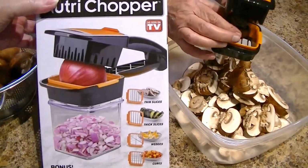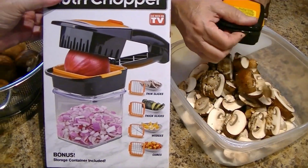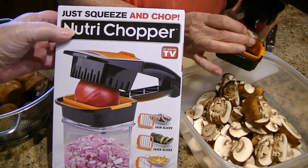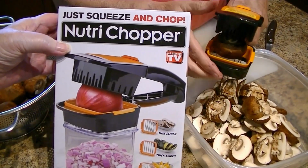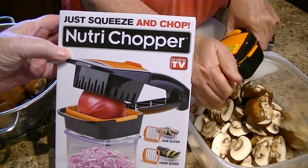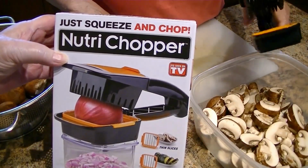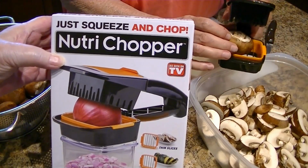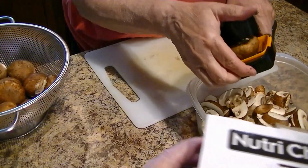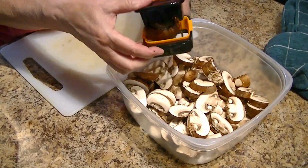Let me get back and try to get this. It has a little container if you were just chopping a few little things. Yeah, you see the container in the bottom. Now, even though it says as seen on TV, Dagny just advised me you can buy this at Walmart in a section called As Seen on TV. My mother's favorite aisle.